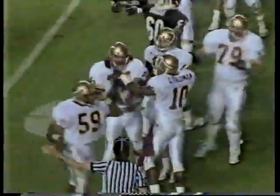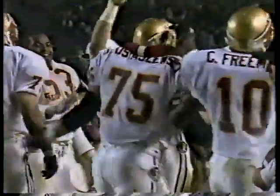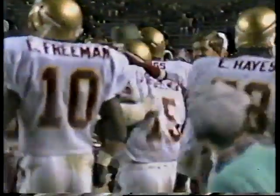Fumble on the play, and Florida State gets it right back. And we ought to punch up that misery index again and add that one to it. That is, what a night. That is Joe Ostaszewski.